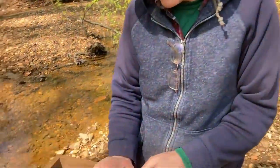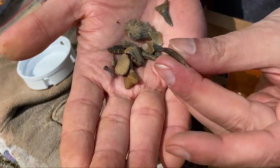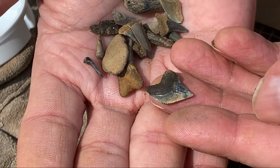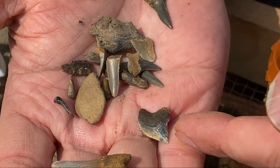Well, I found a few shark teeth. This crow shark here was sitting between two pebbles, so I only saw it edge on. But that's a nice one to find, because those went extinct at the end of the Cretaceous, so you don't find them in the younger deposits. Squalicorax. There's two species here, I think, Pristodontus and Kaupi.